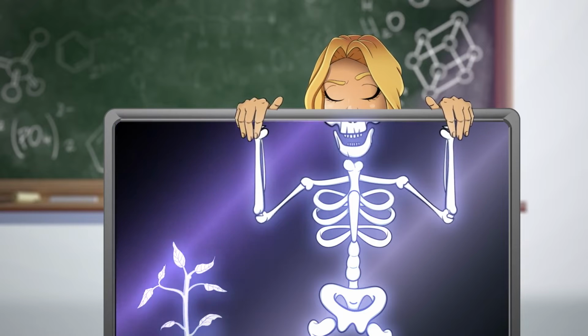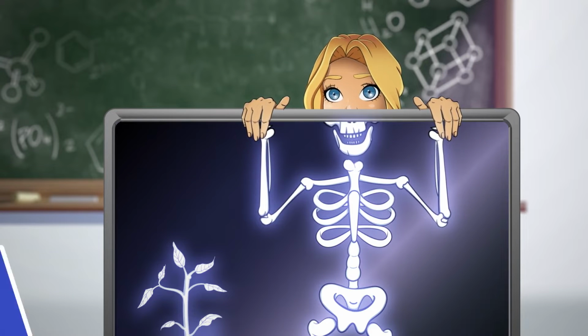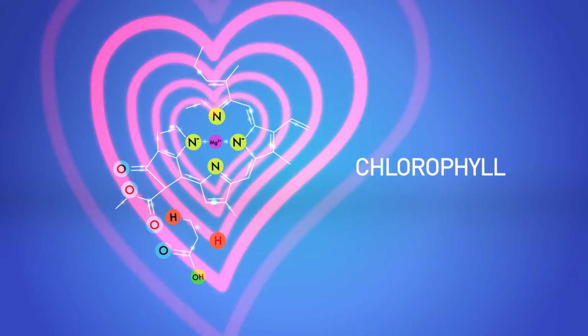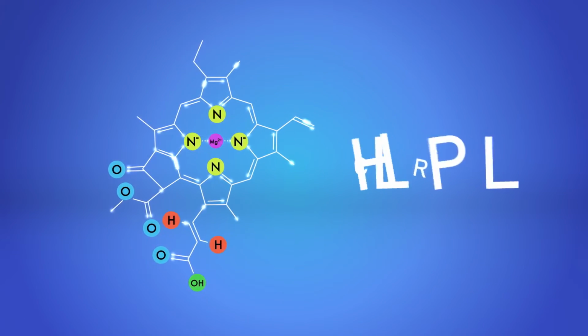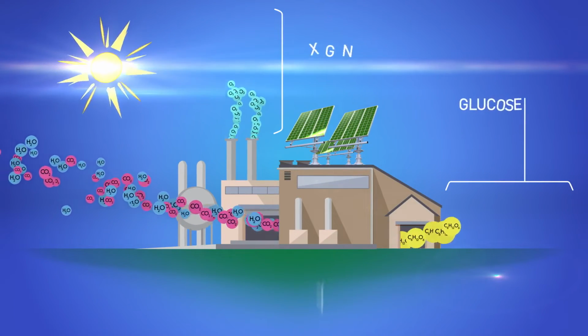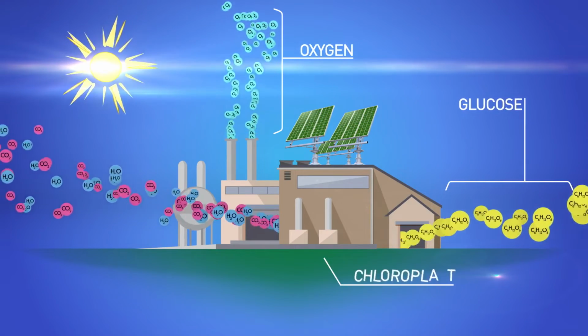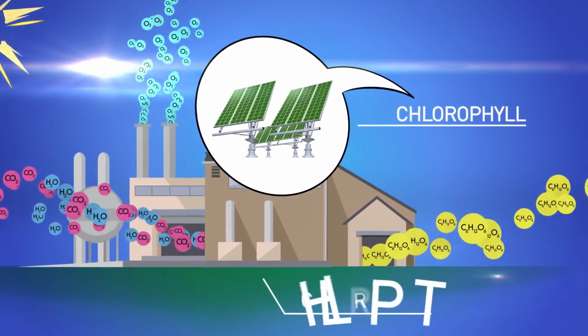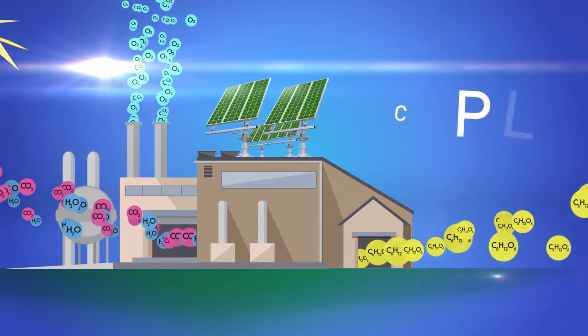Got it. But what about magnesium? Magnesium literally forms the heart of the chlorophyll molecules. Without it, a plant wouldn't be able to perform photosynthesis, which is the process in which the plant produces glucose and oxygen from the carbon dioxide and water using sunlight. This glucose, a kind of sugar, forms the plant's very own energy source.